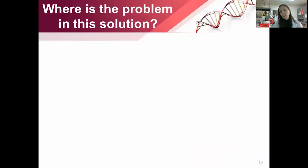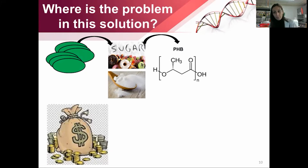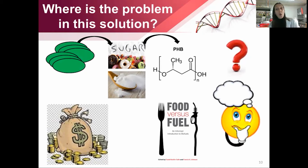Now, the question that might arise at this moment is, if this PHB is so good, then why didn't we exploit this amazing material? What are we waiting for? Well, the problem is that currently PHB is mostly made from sugars, and sugars are very costly. Furthermore, using sugars for PHB production will raise up the food versus fuel debate. And now there is a question, what to do? How to ensure that we make a lot of PHB that we can use as an environmentally friendly material.